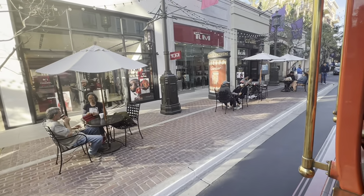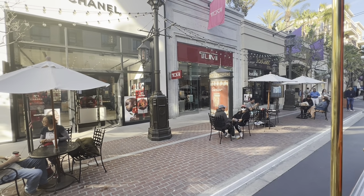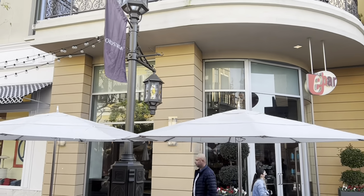If this is your stop, wait for the trolley to come to a stop and you hear that bell from Michael. What you do is be safe disembarking the trolley using the handrails. Please don't forget any personal items or young ones.